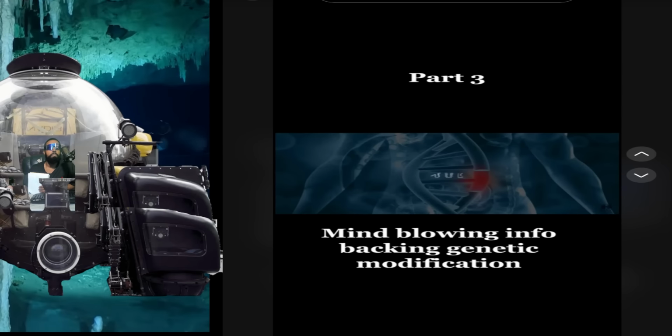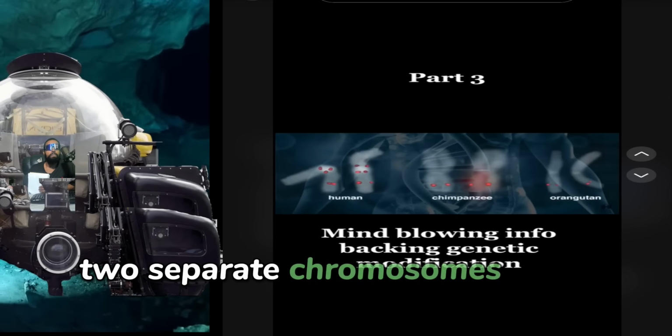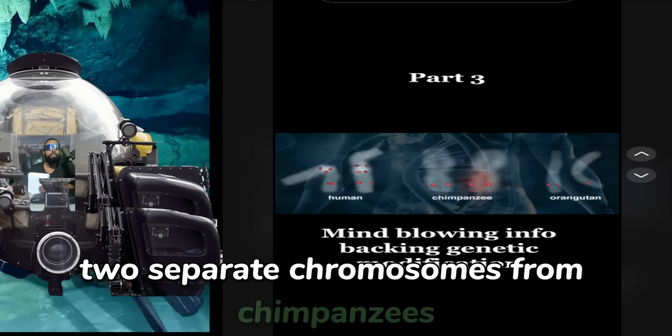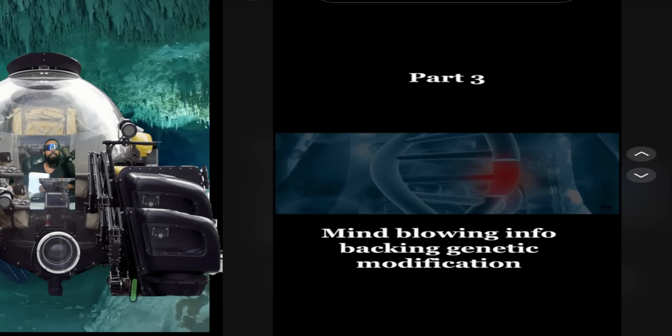The simplified explanation. It appears that long ago, two separate chromosomes from chimpanzees, and these were chromosomes 2A and 2B, were merged or fused into the single larger chromosome that is now our human chromosome 2. It's the key that gives us our humanness. Many of the characteristics that make us uniquely human come from this fusion.